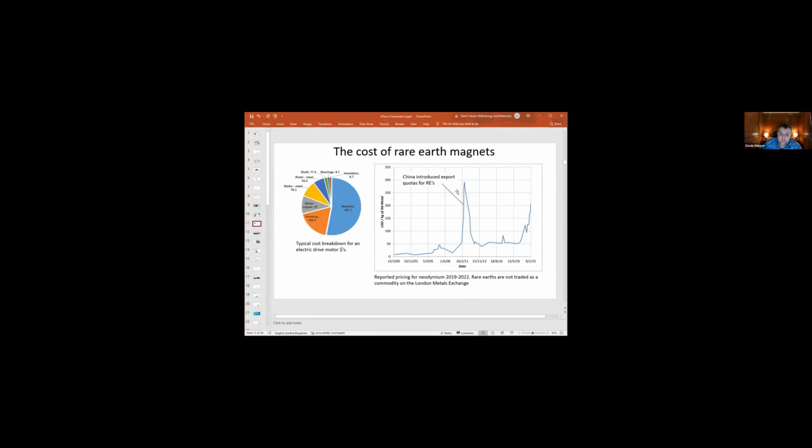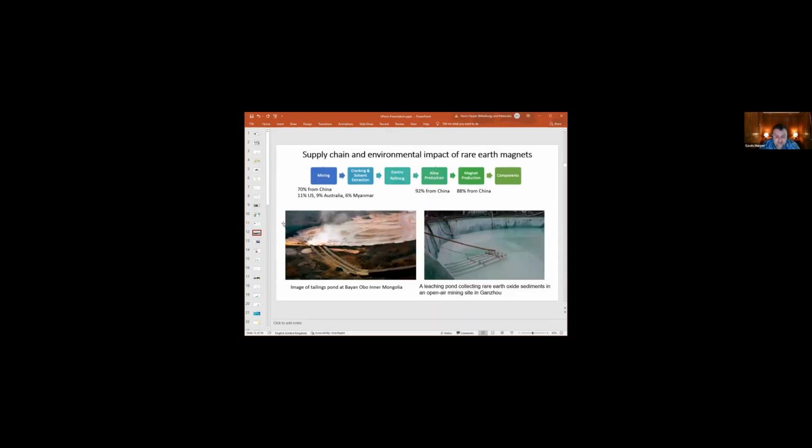And we saw that when they introduced export quotas, there was a massive spike in the price. There was a whole court case with the World Trade Organization. The price calmed down for some time, and we've seen more recently that price start to rise again. And if we look at the environmental impacts, the way that China produces rare earth materials is not best practice in terms of environmental standards.